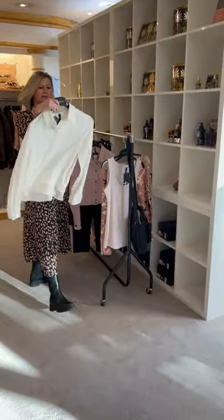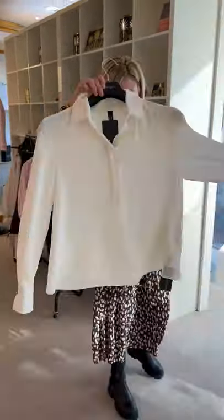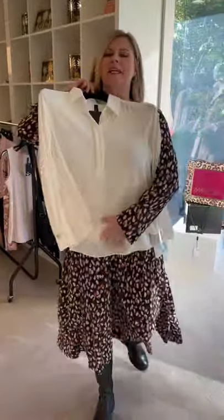And then I'm going back to a lovely cream blouse. Look at that. That's really lovely with a double layer there.